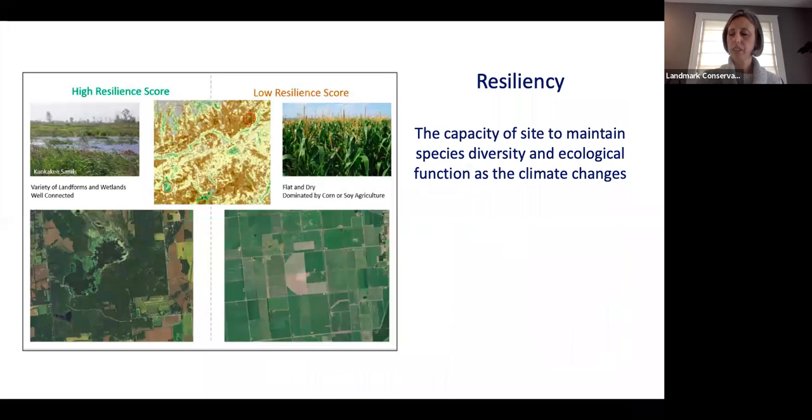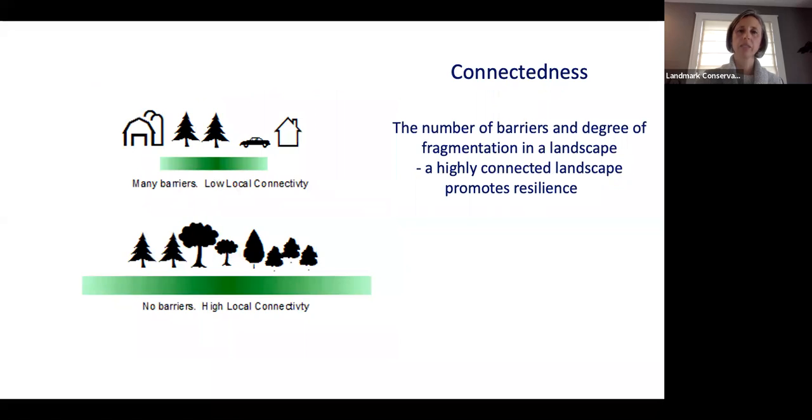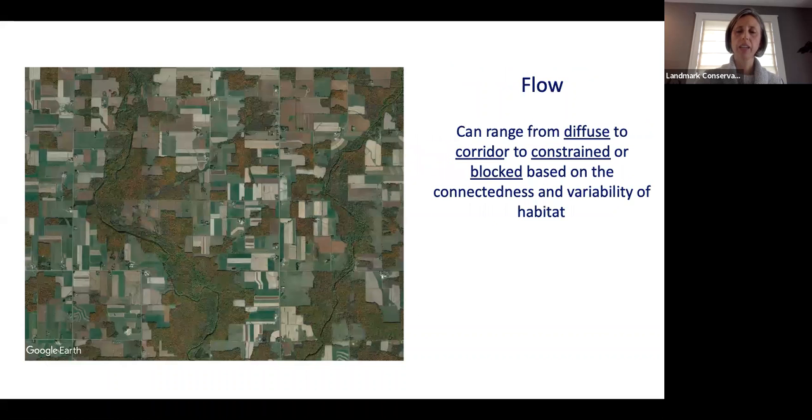We chose, instead of focusing on climate mitigation, which would be taking lands that we need to restore to get them to be more climate resilient, to focus on lands that are predicted to be more climate resilient into the future. This is really the capacity of a site to maintain species diversity and ecological function as the climate changes. Connectedness goes into this. Are there barriers in the species' way as the climate changes that will not allow them to move? Is the landscape already too fragmented? What does the flow look like? Are there corridors? Are they going to be blocked as species try to move from place to place?